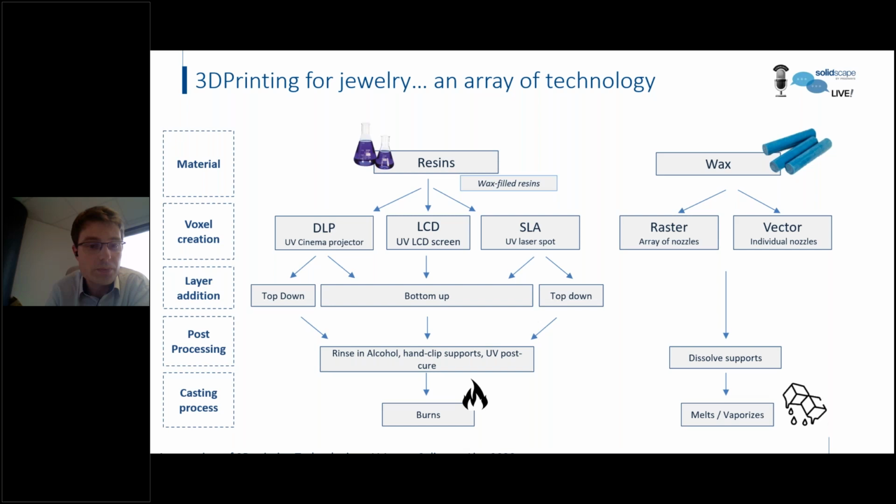And in terms of post-process, well, this is a liquid resin. So after printing, we'll need to rinse the part in alcohol, hand clip the supports, and UV post-cure. And very important for you, this is an acrylate material, so it's actually burning during the casting process.